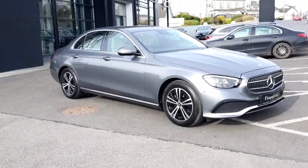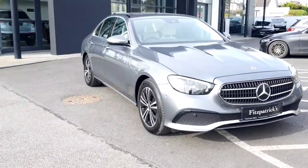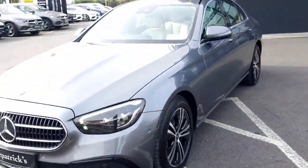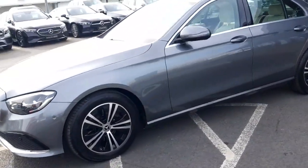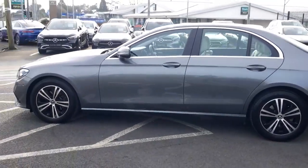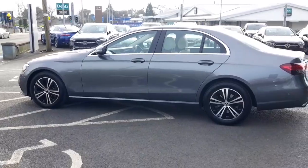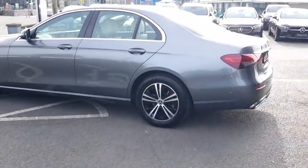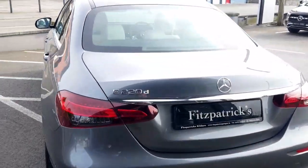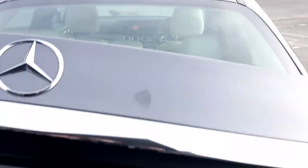Introducing the stunning 2022 Mercedes-Benz E-Class E 222D2784. Door auto in a sleek grey colour. This luxurious saloon boasts a 2-litre diesel engine with automatic transmission, packed with comfort and safety features, including air conditioning, satellite navigation, multiple airbags, LED lights, and much more.